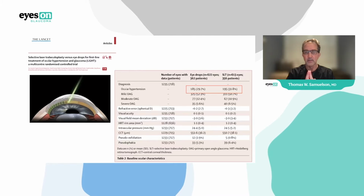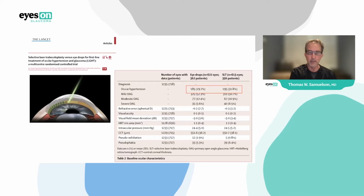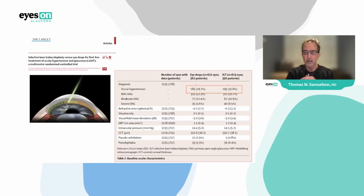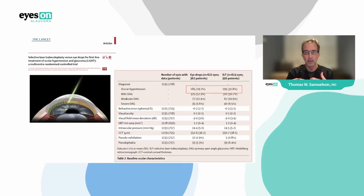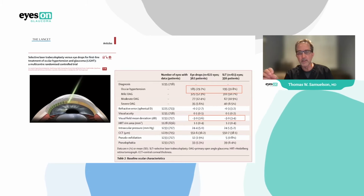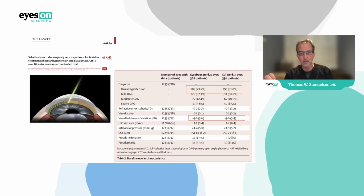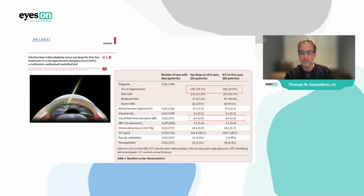Now, one thing that is different about this population than what we might be used to in our clinical experience with SLT is that this was very mild glaucoma. In fact, about 30% of patients in both arms had ocular hypertension. They didn't even have manifest visual field or optic nerve damage. So mild glaucoma, and you can see the mean visual field defect was -3 decibels, which coincidentally is about the same severity level as all the MIGS trials. All the major prospective randomized FDA clinical trials for MIGS were about this same level of glaucoma.